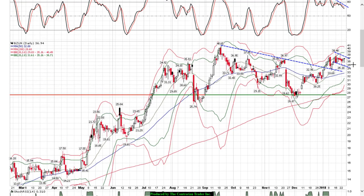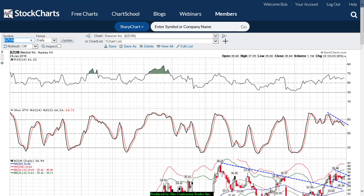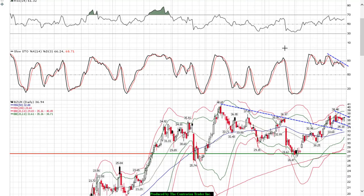You'll see the technical guys buy the breakout. The momentum guys move in as well. But it has to close above this resistance level here. And once we start breaking out above 38.48 and then 40.65, you'll really see the momentum guys begin to move in. So I like this stock very much.